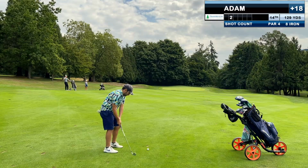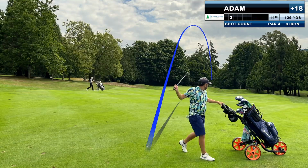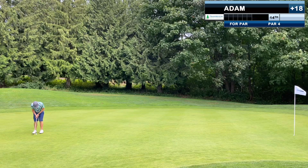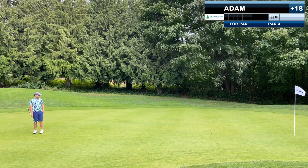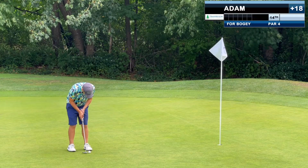That was a bad drive that I got away with, and that's a bad 8-iron that I don't get away with. That's a bad wedge that I'm not going to get away with. And this might be the trickiest pin on the golf course. This is the heart of 3-putt territory. And it doesn't quite get speed down the hill here. So I'm still above the hole.